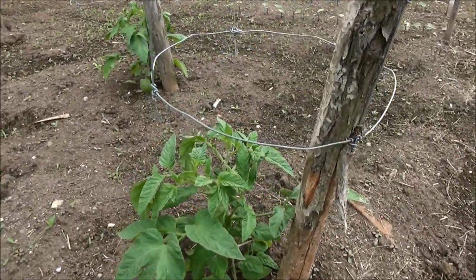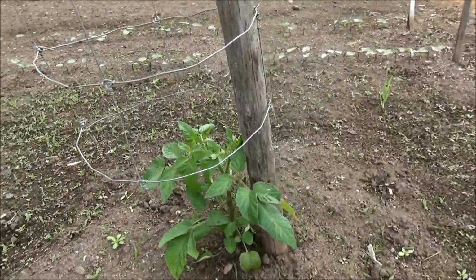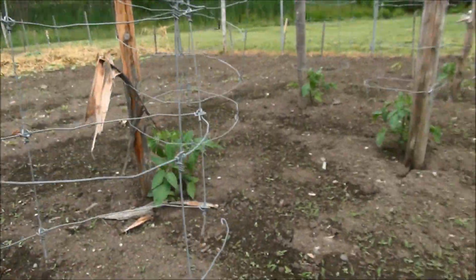Now the tomato plants are growing really well. They're coming really good. Actually, I've got some flowers forming already here. You can just see a nice little flower there. I think I'm filming it for you.